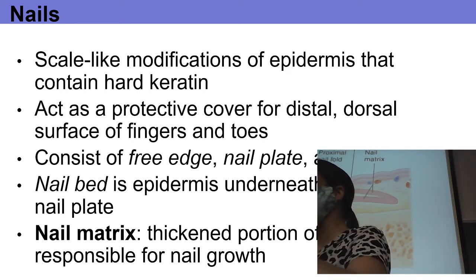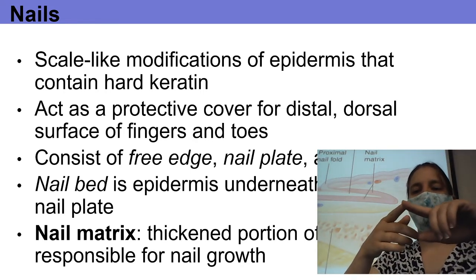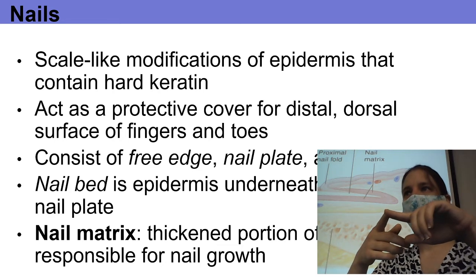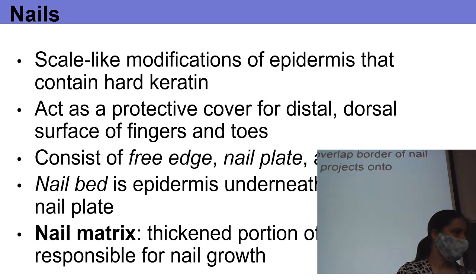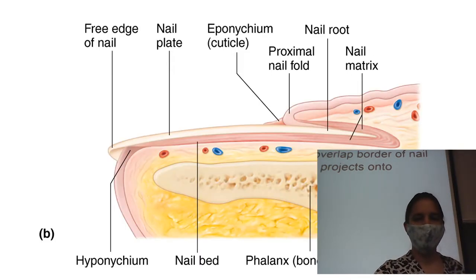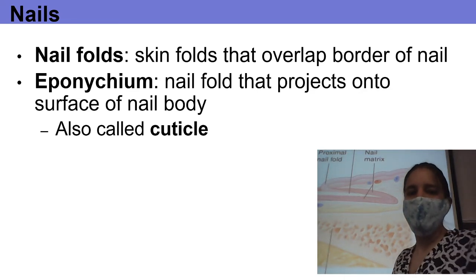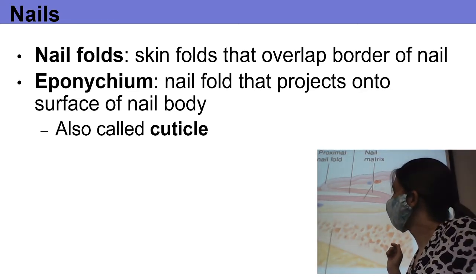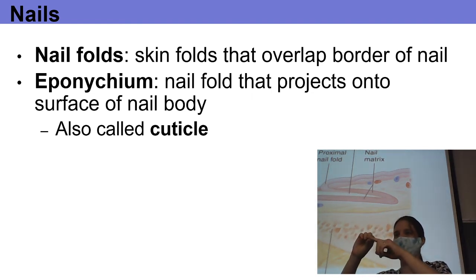Does that make sense? And if you've ever dropped a hammer on your finger or something and seen it go white, right? That eventually grows out. Questions? You've got back here some skin folds that overlap the edge of the nail, right? If something goes wrong, this gets pulled off and it hurts.